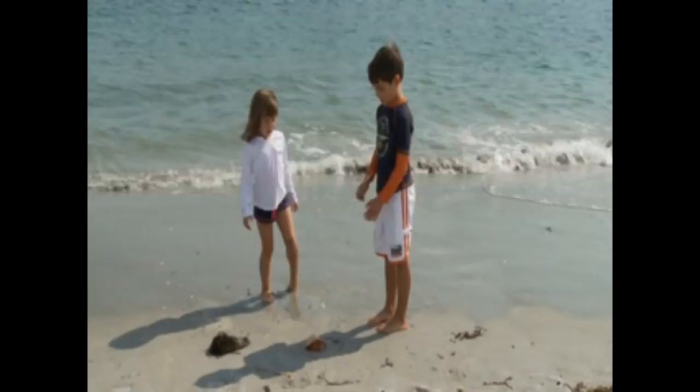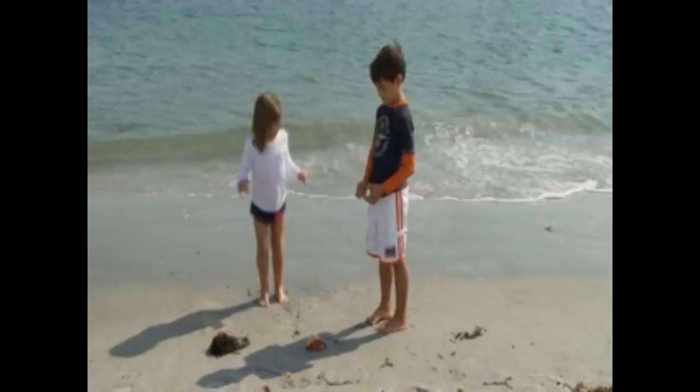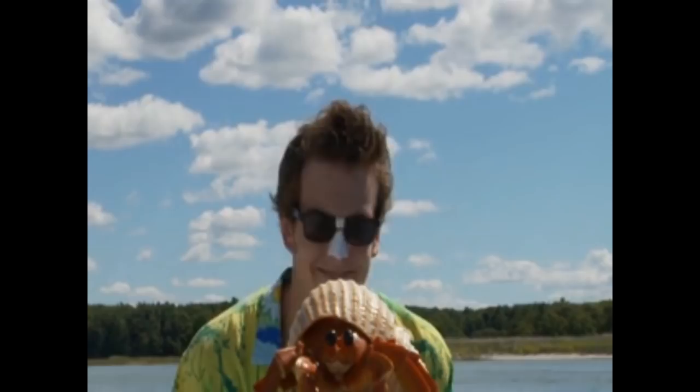Is it? It's a horseshoe crab. No, it's a hermit crab. No, it's a horseshoe crab. I'm older than you, and I'm telling you, it's a hermit crab. Well, actually, it's a very common coast-dwelling decapod in the Pygaridae family. This is actually more closely related to a lobster than a crab.